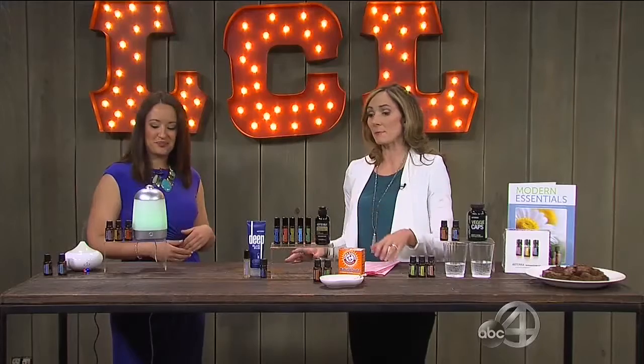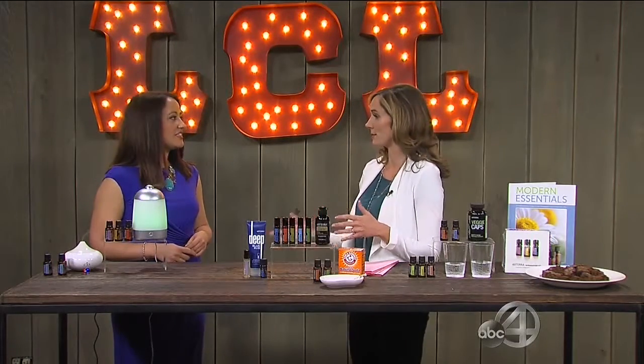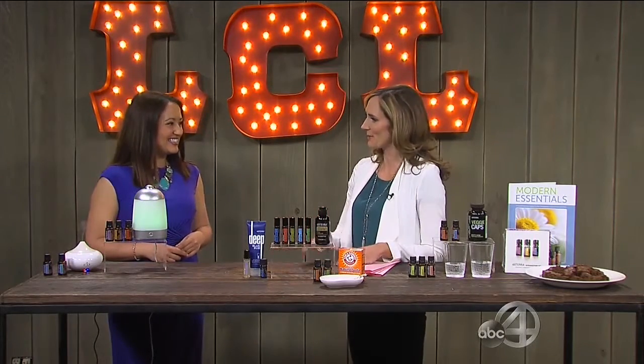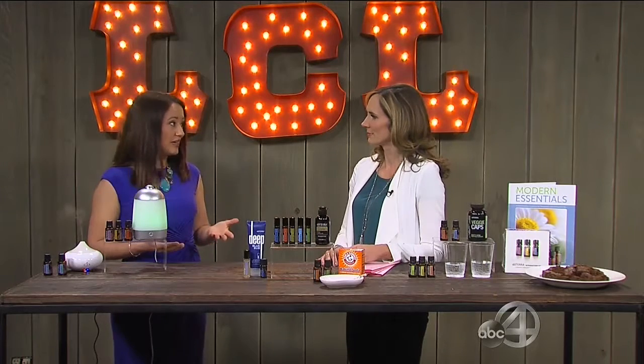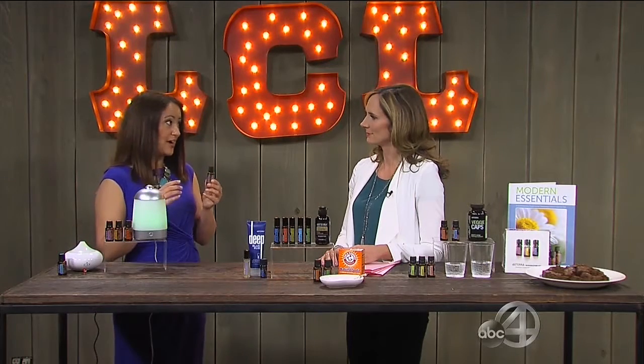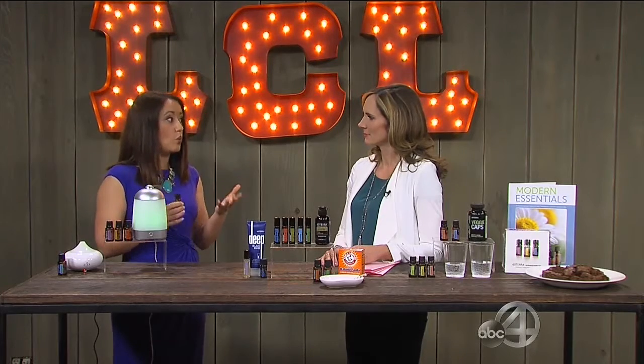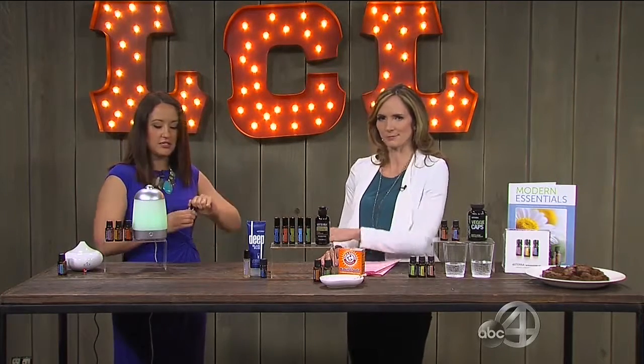That's great. I think it can be a little overwhelming, at least I feel that way, because there's so many different ways you can use them. So you're going to walk us through the different ways to use these oils. Absolutely. There's three main ways to use essential oils: aromatically, topically, and internally. Right now I'm going to show you with peppermint how to use them all three ways. This way you can also see how powerful one drop really is. You only need to use a little bit.